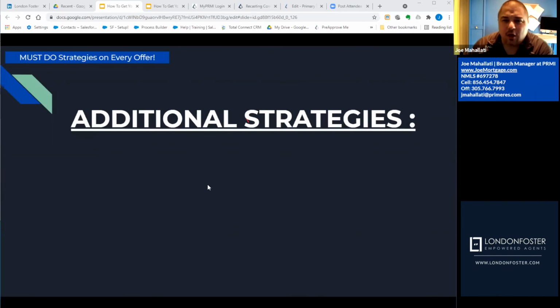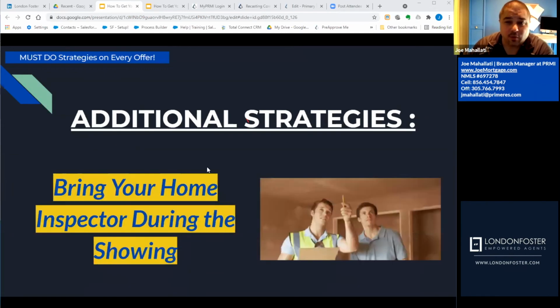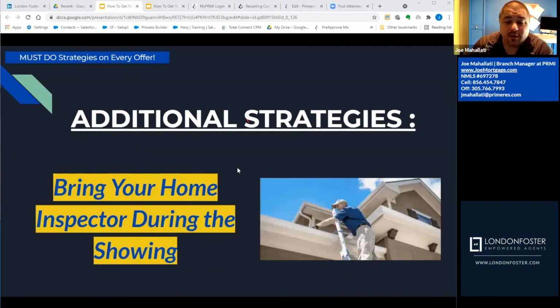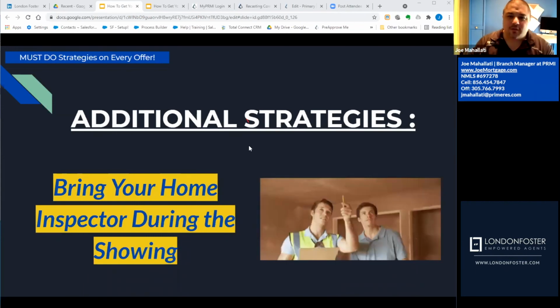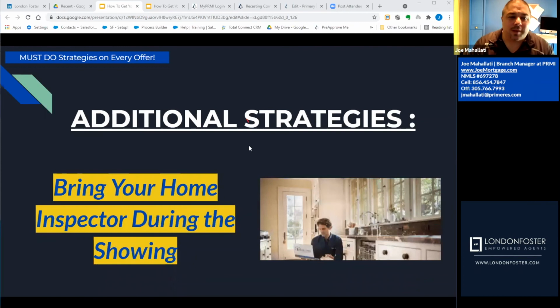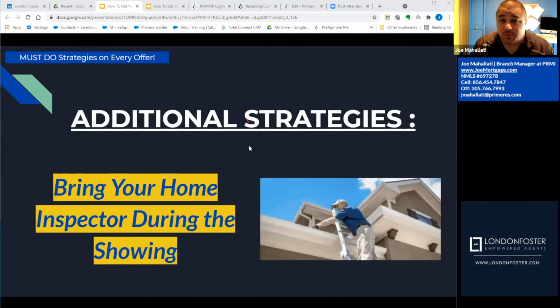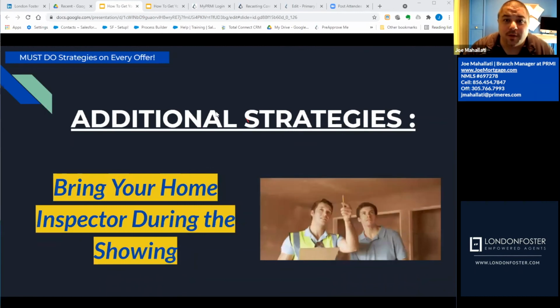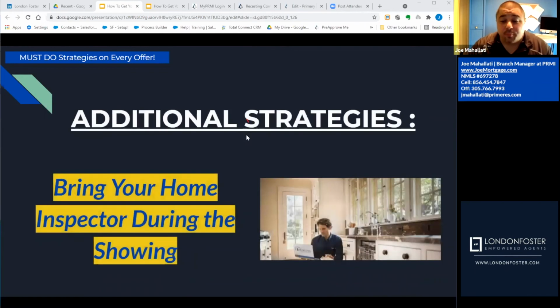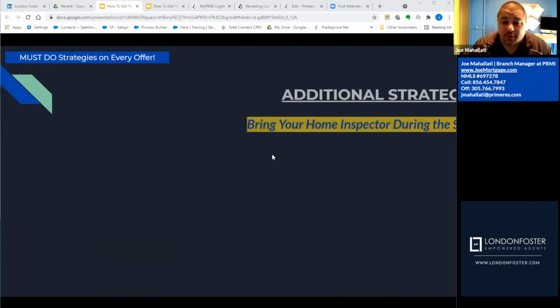So I'm just going to go through these pretty quick at this point, again to respect everybody's time. These are take-it-or-leave-it ideas that may give you the advantage, and that's what this part is all about: where you can provide unique benefits to the seller. So, bring your home inspector to the showing.